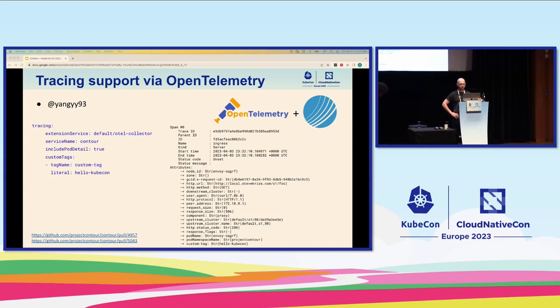And so, yeah, you can see here that on the left, tracing is configured within the Contour configuration file or a Contour configuration CRD if you're using that. So you have kind of a single global tracing configuration for your Contour instance. You would deploy an OpenTelemetry collector within your cluster and then reference that through an extension service, which if you've used external authorization or rate limiting, you're familiar with extension services. And then some additional parameters around tags that are added to your traces and various other things.